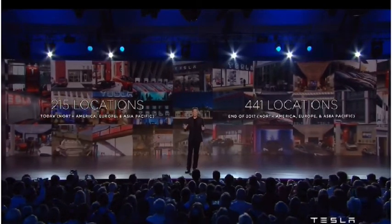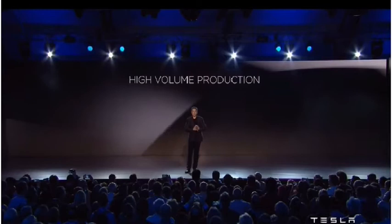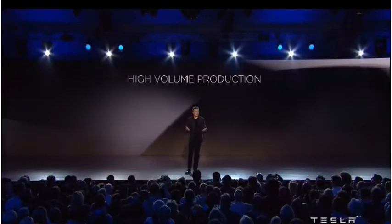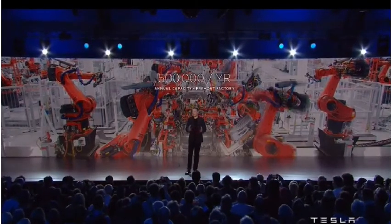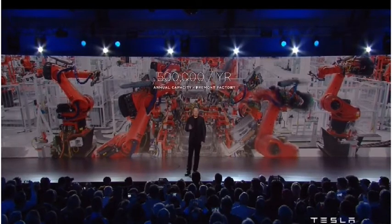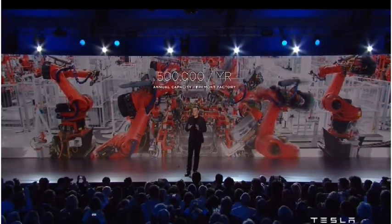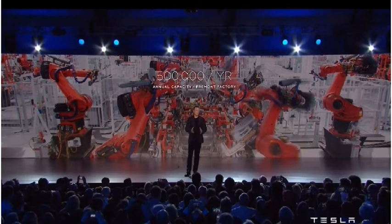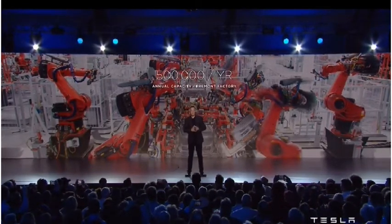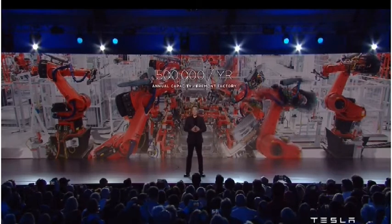Now, how are we going to make these cars? Good question. We need to achieve high volume production, and this is in 2 parts. First, there is the vehicle factory. Our Fremont factory in the past has actually made almost 500,000 cars a year. So we're confident that Tesla can achieve that number in the future in terms of vehicle production. I wouldn't say straightforward, but very doable.